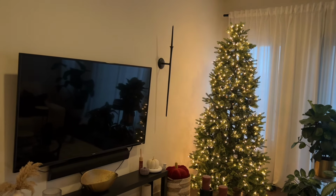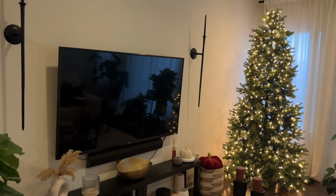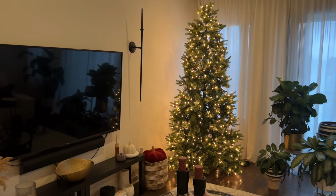My garland that's going to go right there is also a cashmere garland. It's actually the match to the tree, and both of those I got from At Home.